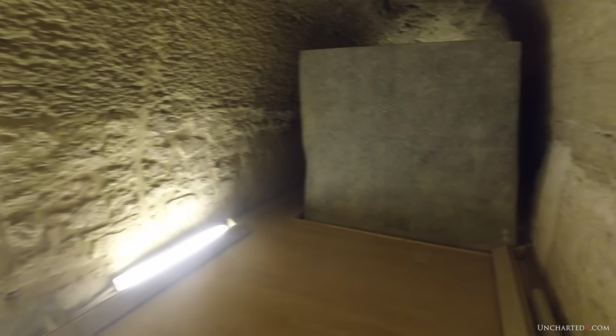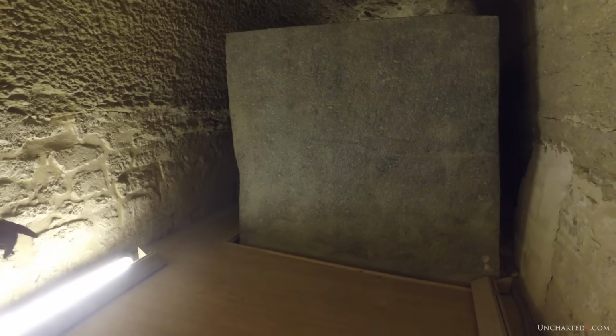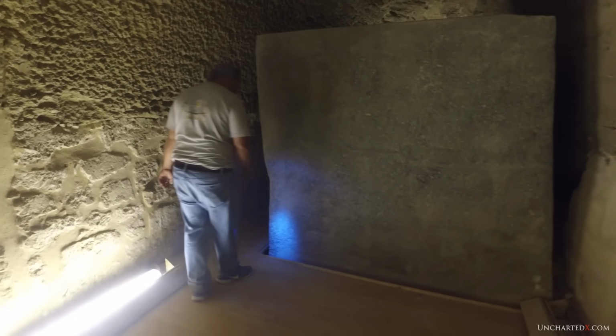We also have unfinished items. A good example of this is the box that sits in the hallway of the Serapeum. There's also a couple of other unfinished boxes there. You can clearly tell from this box that it still has a lot of work to be done to it. And for that matter, we actually have hammering tool marks on those boxes.